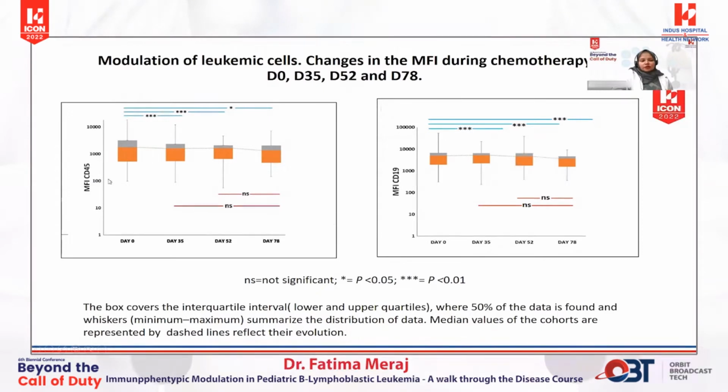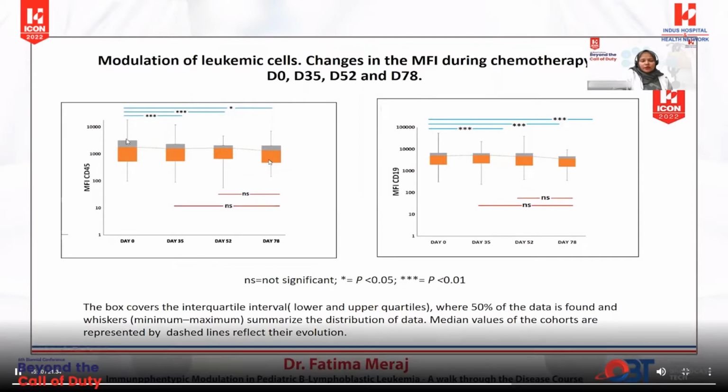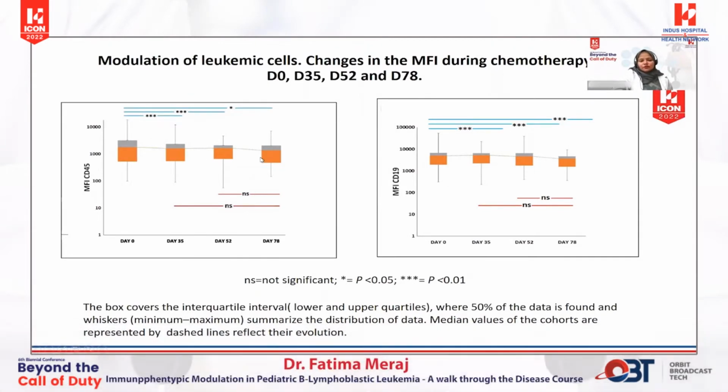So as you can see, these are our patients' MRD results. In CD45, there is a slight down regulation of the antigen marker. This is the day of diagnosis, this is day 35, meaning post-induction, this is post-consolidation, day 52, and finally this is the maintenance phase of the therapy. So there is a slight down regulation of CD45. The same is the case with CD19. Initially they are very stable, and then there is a slight down regulation of CD19 as well.